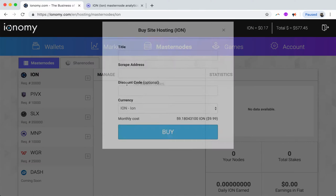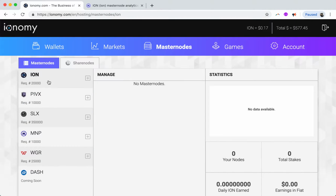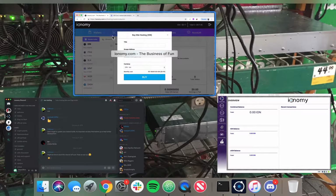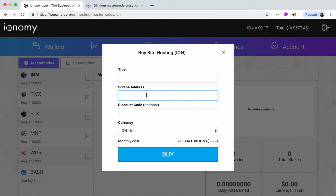There's two options. You can configure on-site hosting, where you just say what address you want us to send to. Basically, in this scenario, let me go back to this image. In the on-site hosting scenario, you keep 20,000 Ion in your Ionomy wallet, and then you specify your scrape address. You specify where you want them to send your interest payments or your subsidies. So you can keep your 20,000 Ion in Ionomy and have your scrape address be this, or vice versa, whatever you want to do.